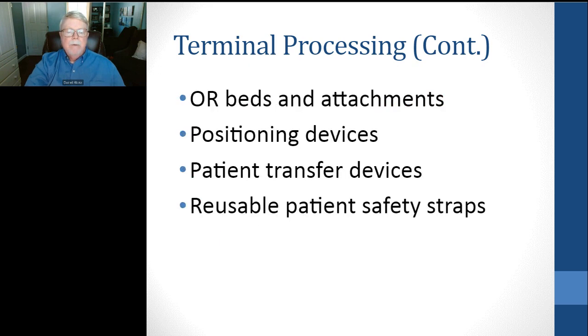The OR bed and its attachments, a lot of times, wherever the last case was isn't going to be the first case of the next day. So it's good that EVS knows whenever they process that bed and all of its attachments and positioning devices and transfer devices, reusable patient safety straps, all that stuff should be processed by the EVS people doing the terminal cleaning.